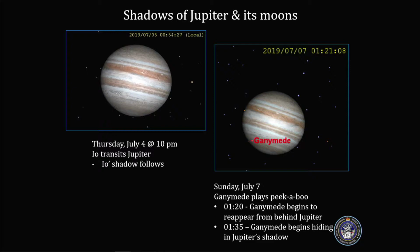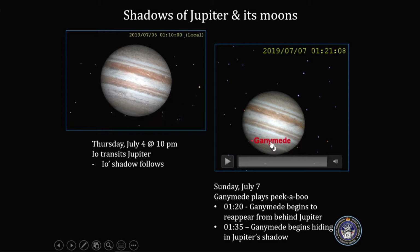And for something completely different, you might like the Peekaboo Ganymede plays with Jupiter on the 7th of July. Here we see Ganymede behind the limb of Jupiter. And it only takes 15 minutes after Ganymede emerges from behind Jupiter that it hides again, this time in the shadow of Jupiter. There it is.